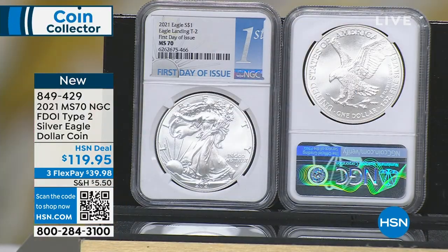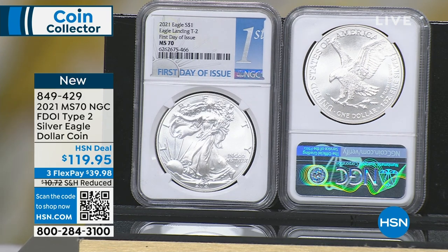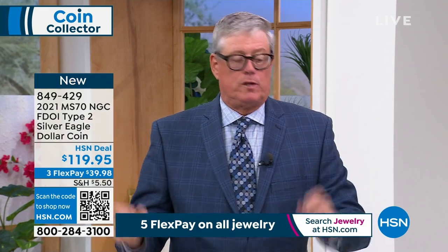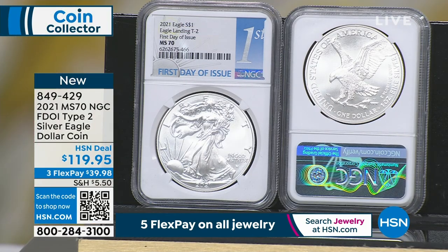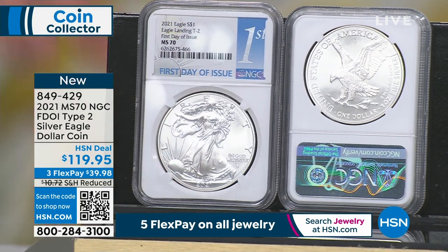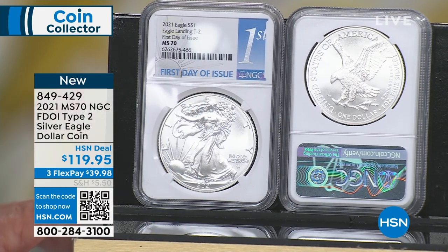I have got those original first year of issue, first day of issue from 2 years ago at the same price I sell regular 2023 American Silver Eagles. Let me explain to you the importance of that. First of all, when you have the bookends, the first and the last, absolutely critically important. Let's go back to 1986, the first year of the heraldic design. A first day of issue, which we can figure out because they have box numbers, Mint State 70, 1986 Silver Eagle is going to be somewhere between $6,000 and $10,000.